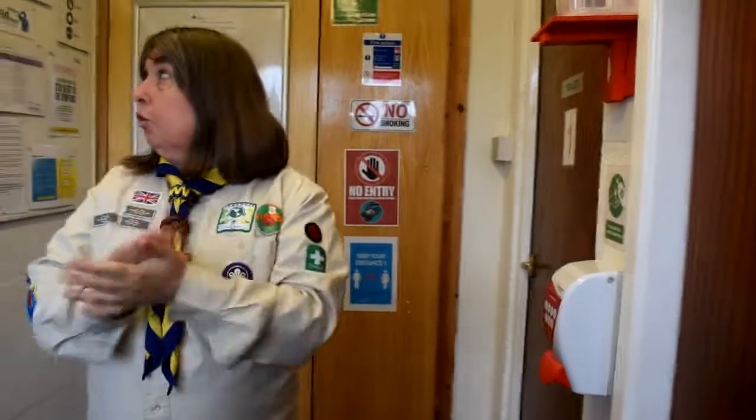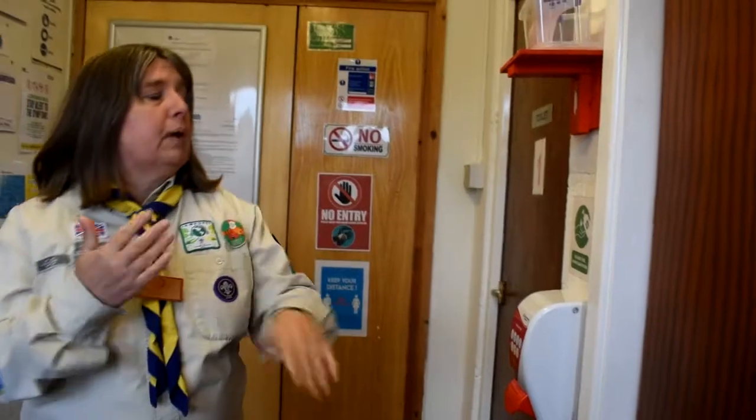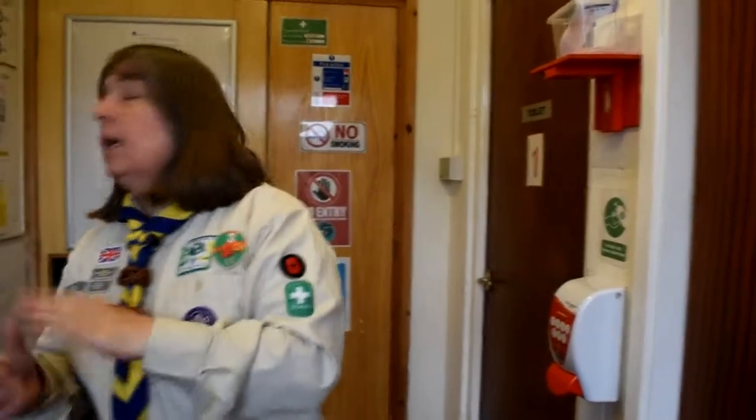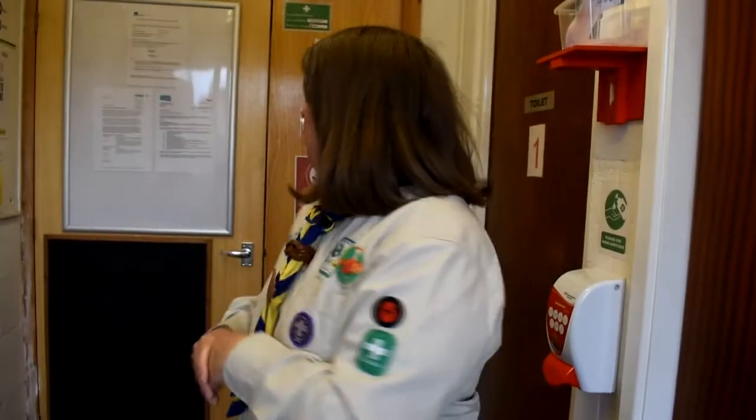Okay, I'm just going to draw your attention. We are going to look in these rooms a bit later, but just drawing your attention to the numbers that are on the door. Those are the maximum amount of people that are allowed in that room at any one time, in order to keep our 2 metres social distancing.